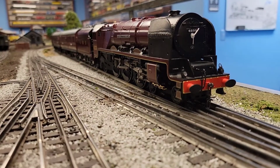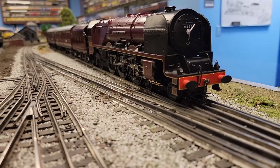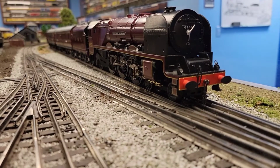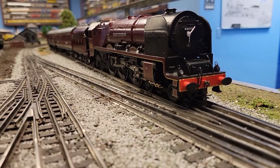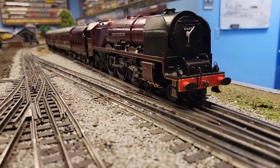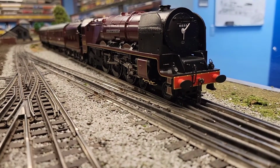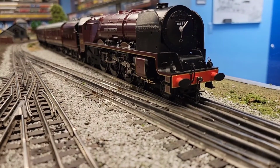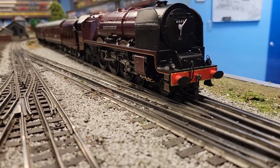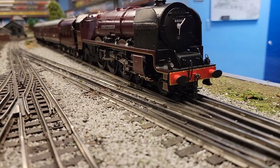So jumping into the history of the actual Dutchess class you see before you here, this locomotive was built around 1938 for the LMS Railway, or the London, Midland, and Scottish Railway. For all of you who don't know what that railroad is, basically, as its name suggests, this railroad went from London all the way over to Scotland. This went from Glasgow to London and back. This was mainly built for passenger service.